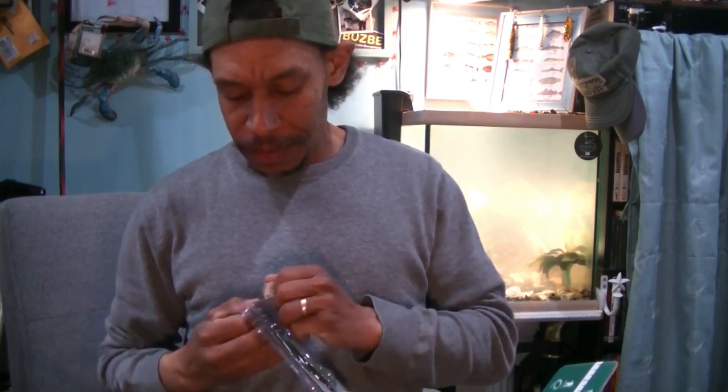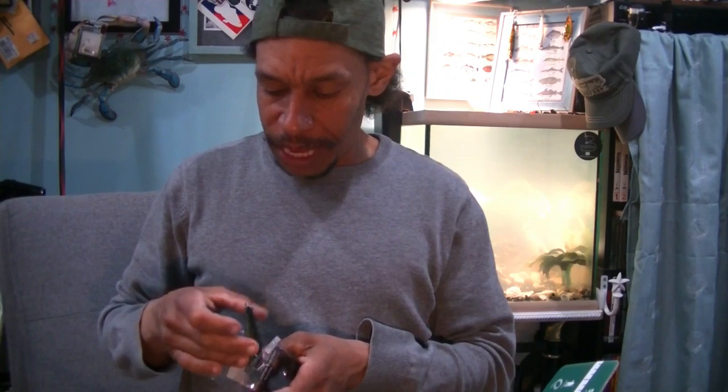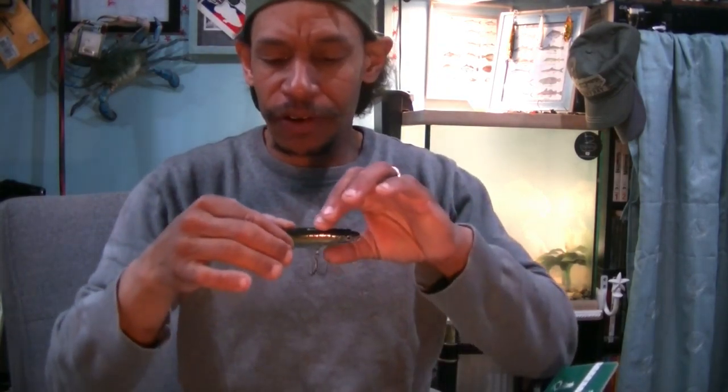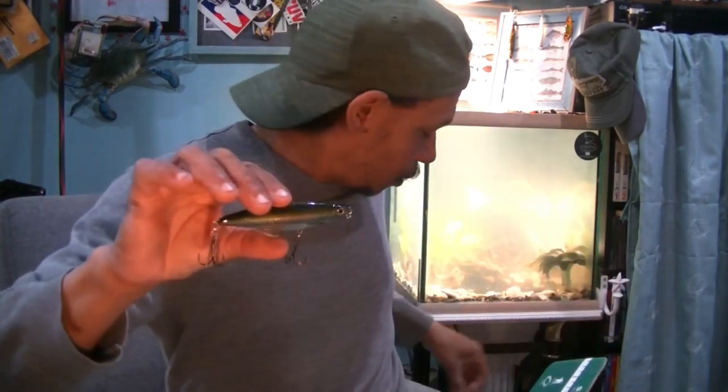Oh, they stapled it. Let's pop this open here. So let's see, soft plastic. Oh, okay, it's not soft plastic. Damn, they've got sticky hooks. Paint schemes are awesome from Savage Gear, I'm sorry. This is something different. I've never seen this before.